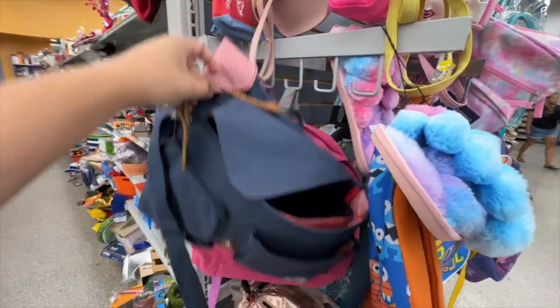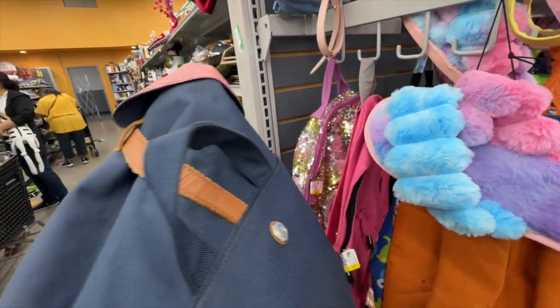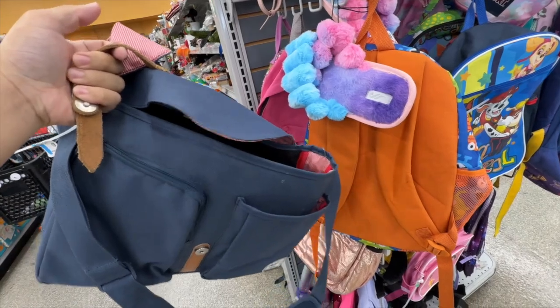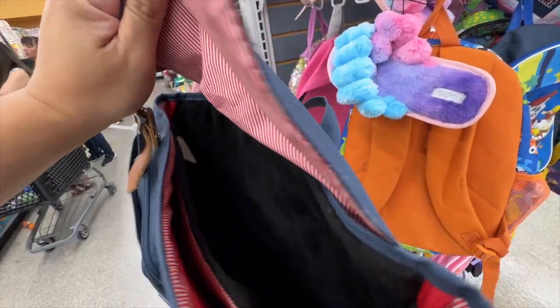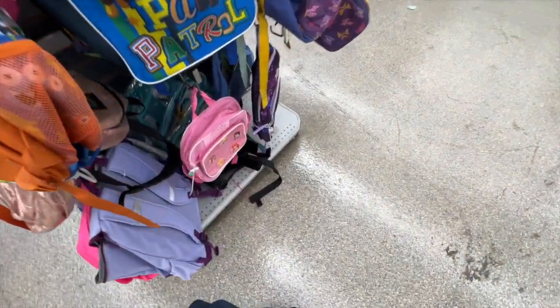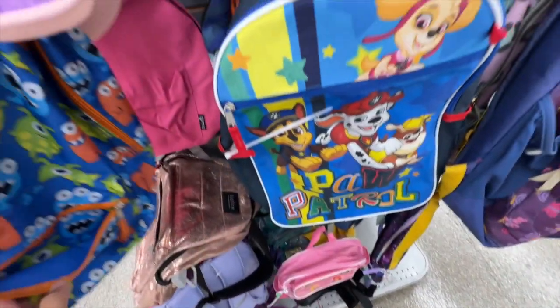Oh, this is a Herschel. This is a Herschel that has leather. Usually they're pleather. It's only $6.99. Maybe we should get this. This is like a laptop bag. Yeah. Okay. Exciting. Let's see what else we can find.